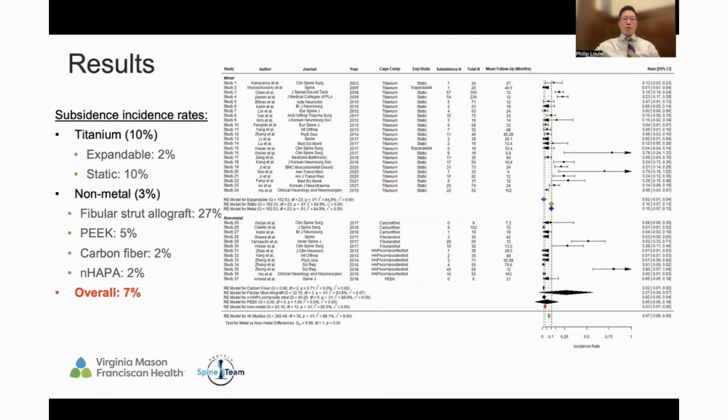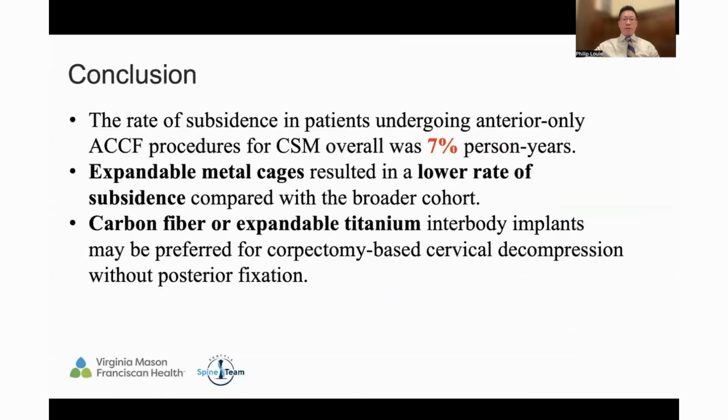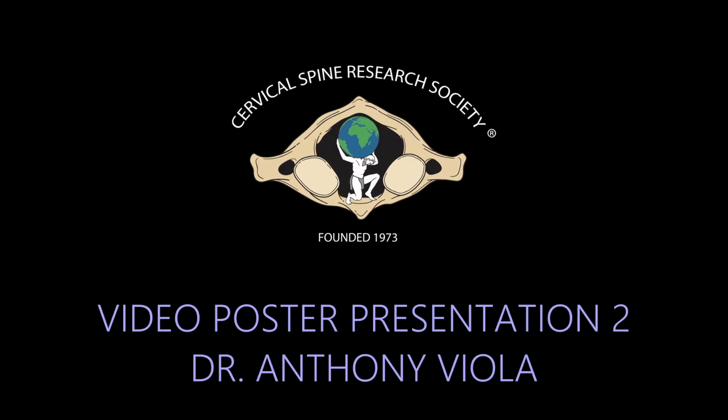So in terms of results, we saw that titanium interbodies demonstrated about a 10% subsidence rate, whereas non-metal grafts subsided approximately 3% of the time, with an overall subsidence rate of approximately 7%. So in conclusion, expandable metal cages resulted in a lower rate of subsidence, and carbon fiber or expandable titanium implants may actually be protective of subsidence. Thank you.